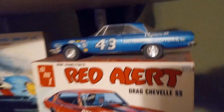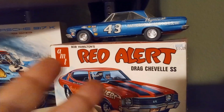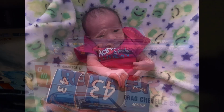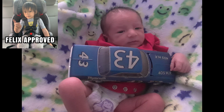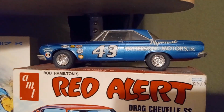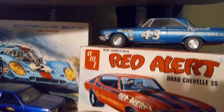I don't care. But the real reason is, on this channel, when I first introduced Felix, when he was a newborn, I showed a picture and I put this car in his hands. This is the first model car Felix the boy, our program director, ever held. So I will never do anything with that but keep it right there. And one day pass it on to Felix, because we'll have that picture forever.